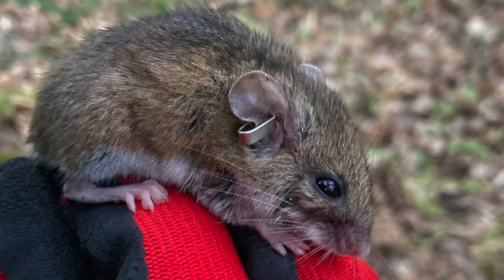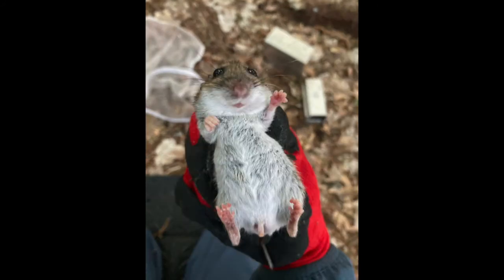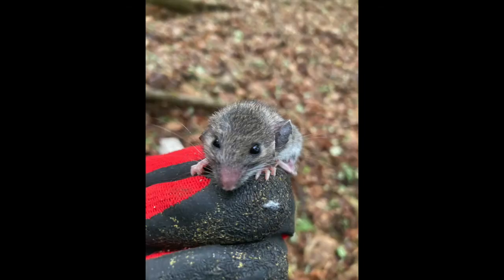All mice are given ear tags and a name so we can identify them when they are captured again. This one here is Mothman, one of our heaviest mice, and this is Senor, a juvenile.